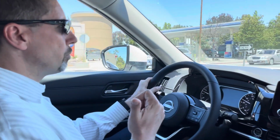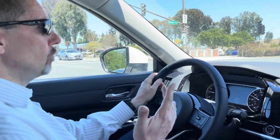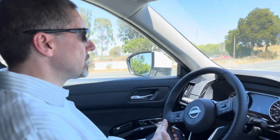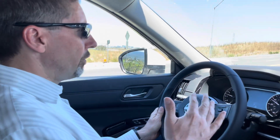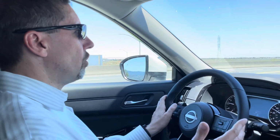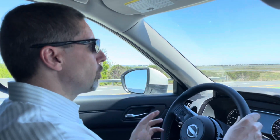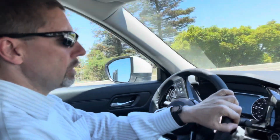And it has the ProPilot Assist, which is one of my favorite things. It's basically adaptive cruise control with lane assist, which means in normal traffic, especially on the freeway, but even in city traffic, you can drive this car on full cruise control without stressing about traffic, without pushing gas and brake all the time. It'll just follow the car in front of us at a safe speed. And we're gonna try this in a little bit.